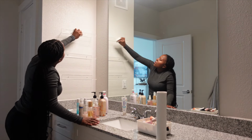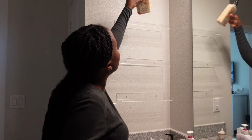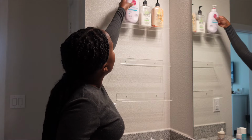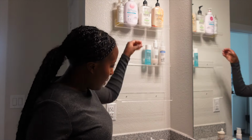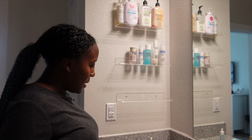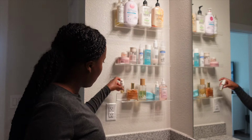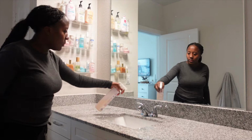For me, cleaning the bathroom is not my favorite thing to do. I'm just gonna be honest, I do not like cleaning the bathroom. And I'm getting in the habit of cleaning the bathroom once a week because the bathroom does get really dirty. If you think about it, that's where you do all of your cleaning your body and, you know, using the bathroom. So it gets really nasty. So I'm working on implementing cleaning the bathroom once a week into my schedule.